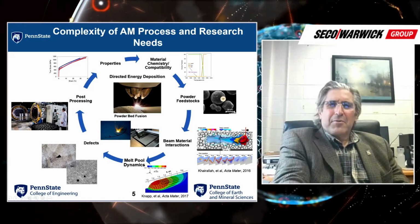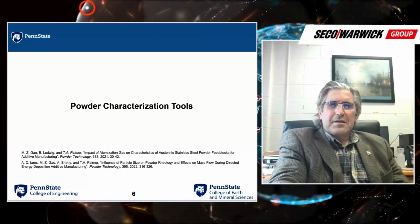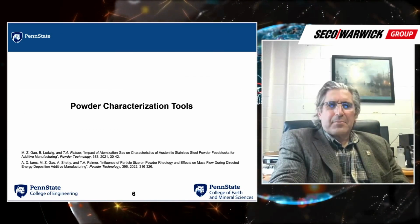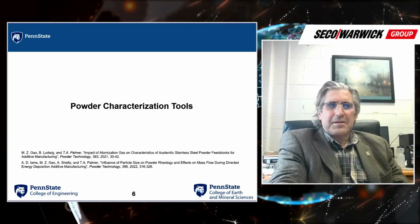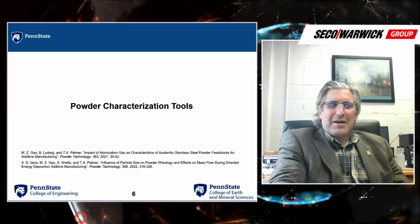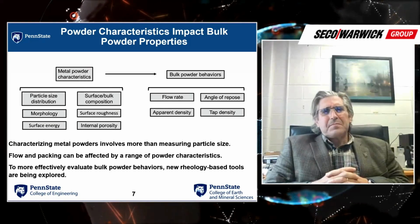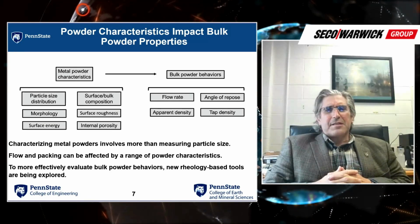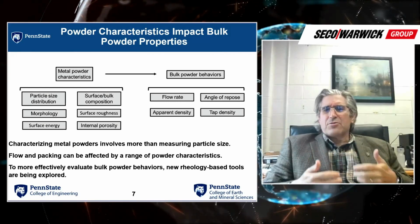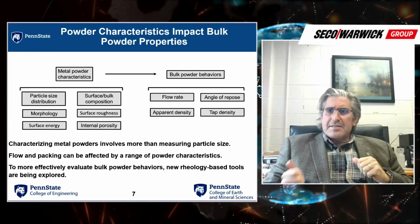Now, where I'm going to want to concentrate a little more today is on this idea of powder feedstocks and powder characterization tools that are out there. If you're interested, I've added a couple papers that came out of my group specifically, a little self-advertisement there, but we've been thinking about some of these areas and how to characterize them. And so those are available if you're interested. But when we start thinking of powder characteristics and how they impact bulk flow properties, when we characterize powders, we really characterize them in two ways. We characterize them first as particles, and second as these bulk powders.